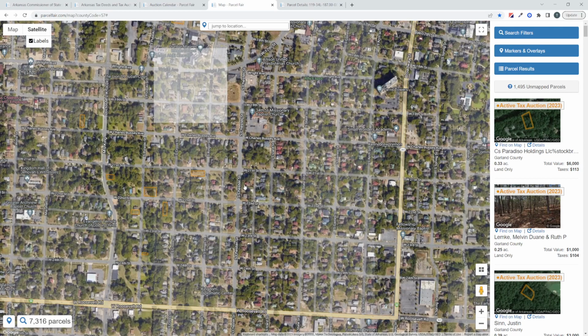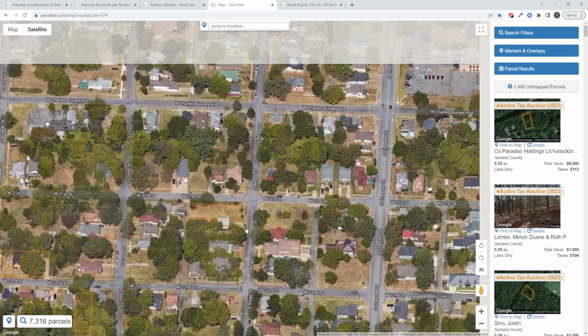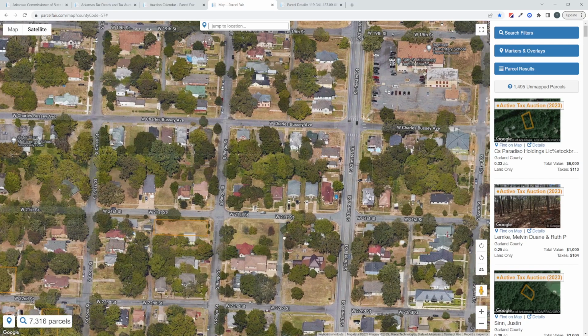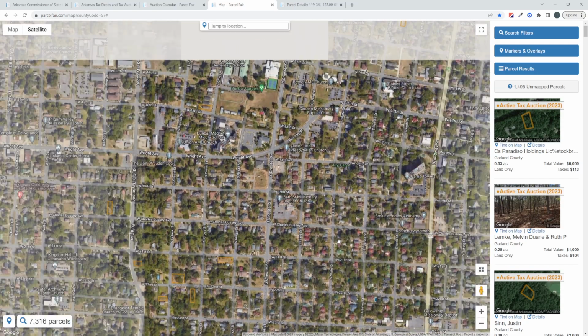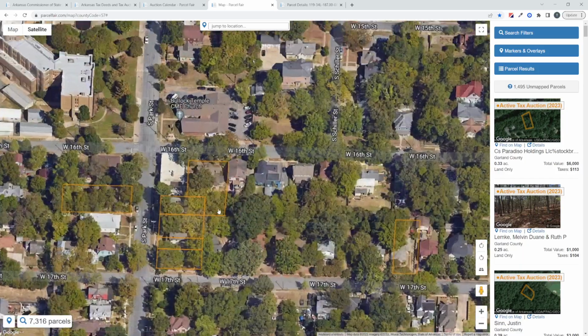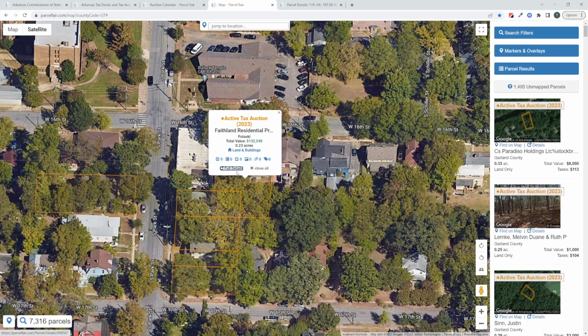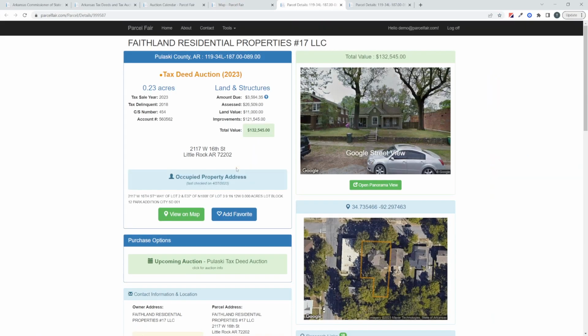I'm going to switch over to satellite view because I want to look at rooftops and see what I'm looking at here. So that's obviously a vacant lot right there. And we can sort of scan or eyeball, give ourselves the little aerial tour and see, oh, we found a rooftop. And so let's click on the details. So we can see just from this that this is a property on about a quarter acre. It has buildings and a total value of $132,000. So opening that up, now we get a lot more information.